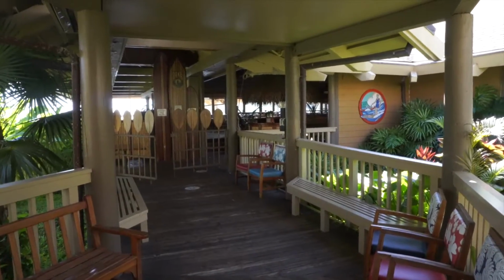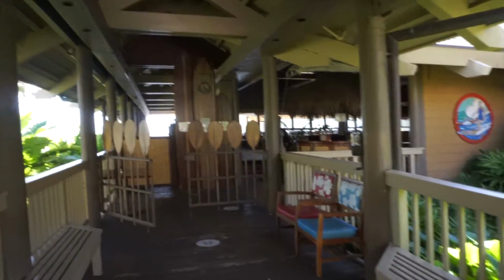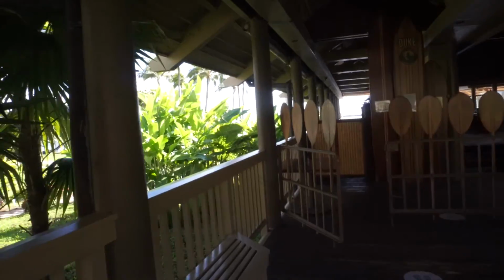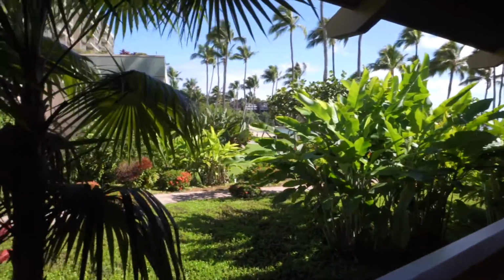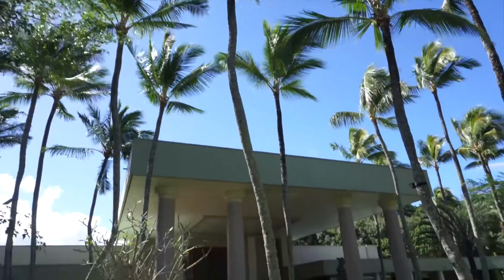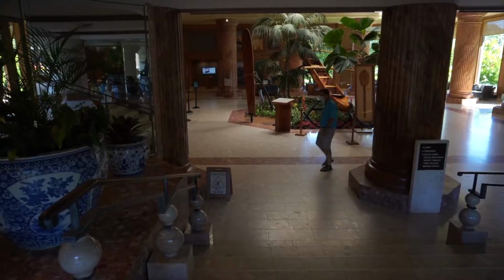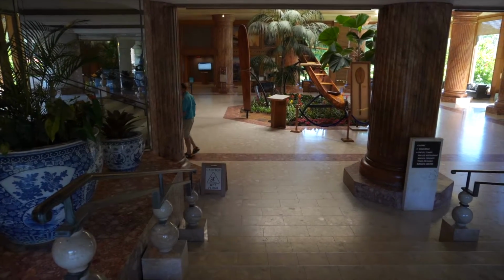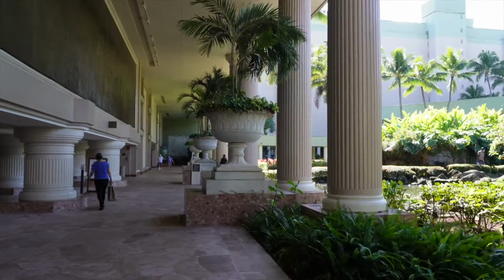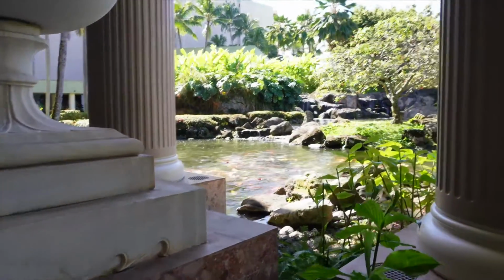Decided to have an appetizer here at Duke's. We tried to go to one of those last night in Honolulu, but it was packed. But this place is not as crowded. It doesn't look like they're using the upstairs, they're using the downstairs only, but it's beautiful. A very lush, tropical place. We're in the Royal Sonesta Hotel. It's crazy, all these koi fish.